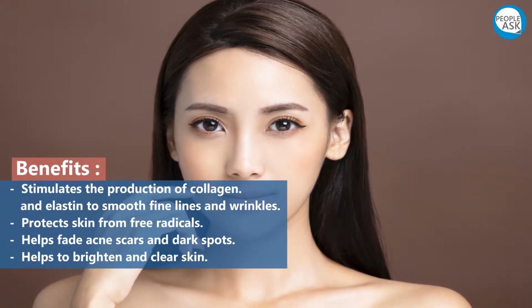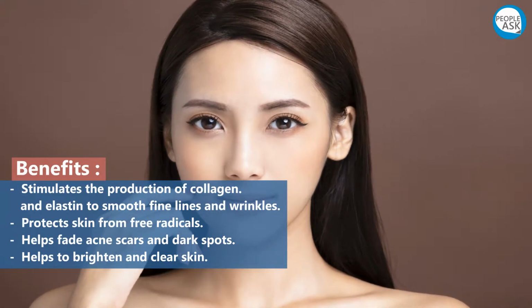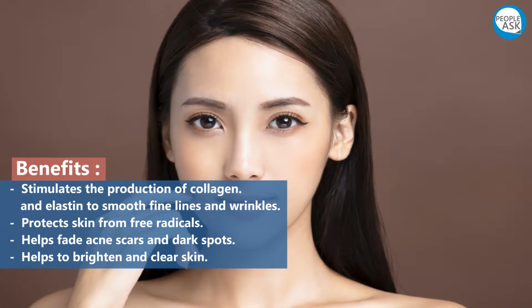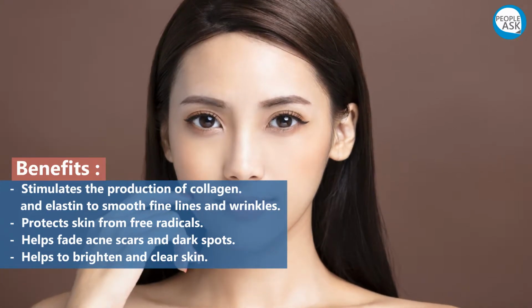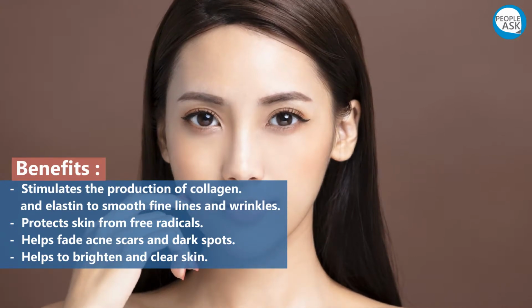Stimulates the production of collagen and elastin to smooth fine lines and wrinkles. Protects skin from free radicals. Helps fade acne scars and dark spots. Helps to brighten and clear skin.